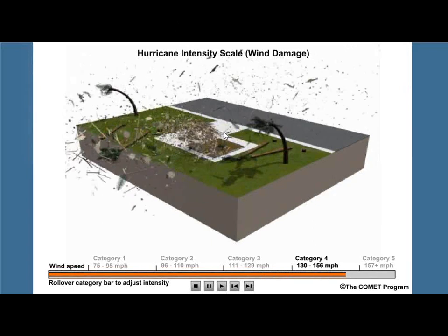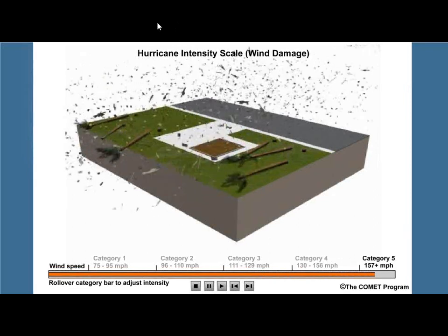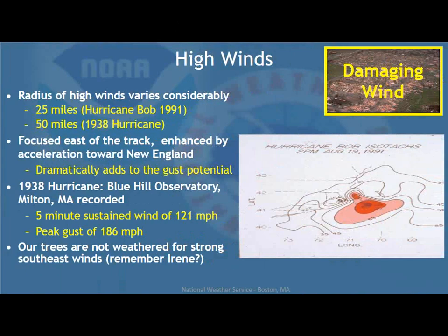And category 5, pretty much it's wiping the houses off the foundations that are affected by the wind. So just to show you a quick example of the difference between category 1 to category 5. There we go, category 5 right there.